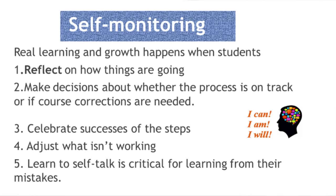And then if they can just look at that, but they don't make decisions about it, it doesn't count for anything. Celebrate what you did well. Adjust what's not working by making a plan for yourself. How are you going to change the result the next time you take this assessment? And then the self-talk is a critical piece for self-monitoring.